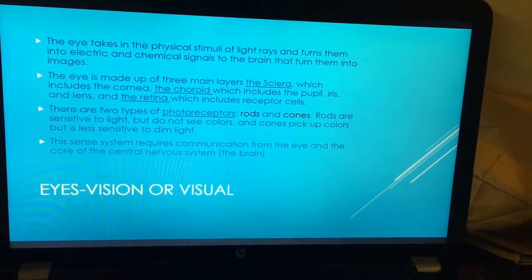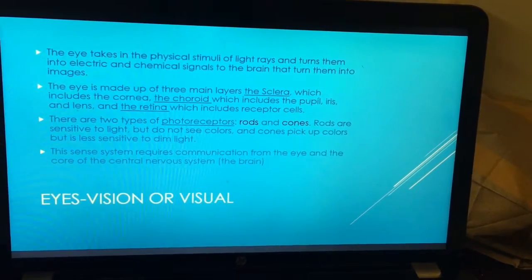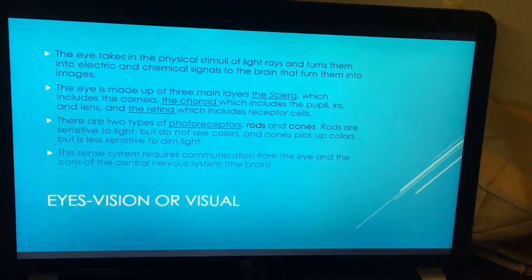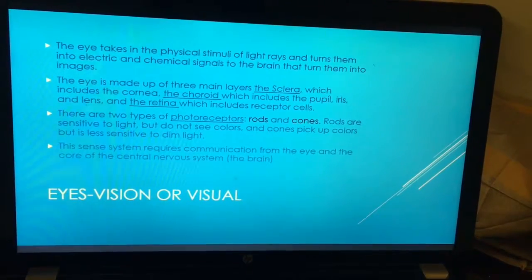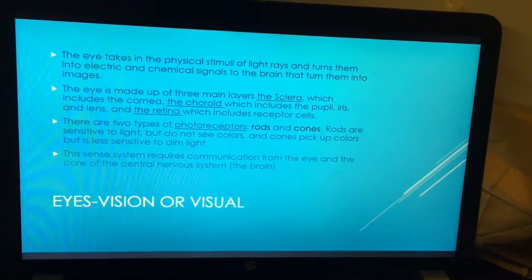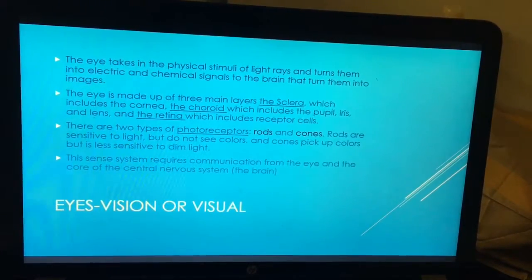The eye is made up of three main layers: the sclera, which includes the cornea; the choroid, which includes the pupil, iris, and lens; and the retina, which includes receptor cells. There are two types of photoreceptors, rods and cones. Rods are sensitive to light but do not see colors, and cones pick up colors but are less sensitive to dim light. The system requires communication from the eyes and the core of the central nervous system, which is the brain.